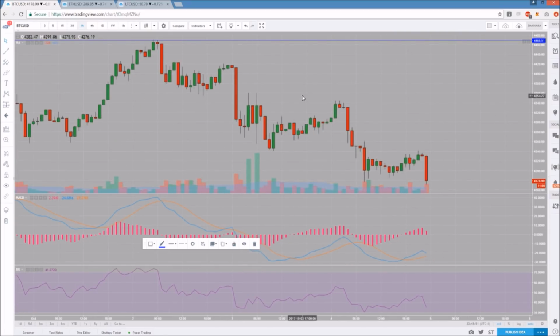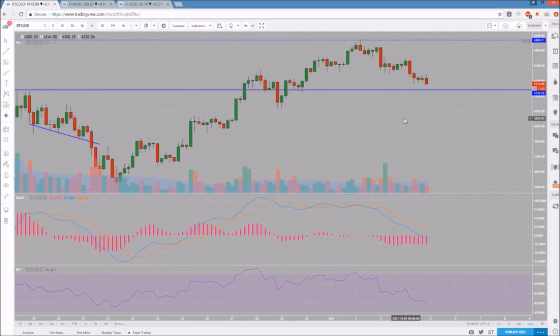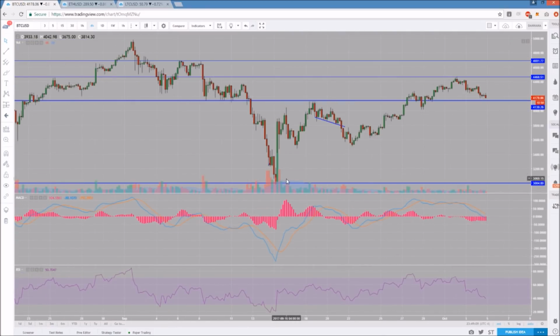So we will look for another oversold bounce in the near-term future as the RSI levels are getting oversold. The 4-hour RSI has a ways to go before we're oversold. We could drop down towards that 40.15 level before this 4-hour gets oversold. So keep a close eye on this 4-hour RSI because it has indicated some really nice bounces in the past.